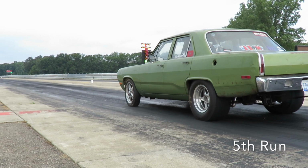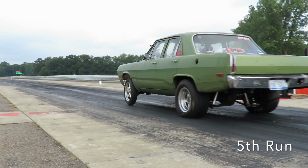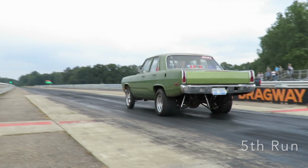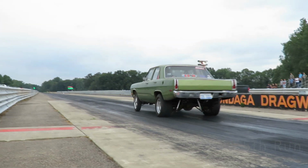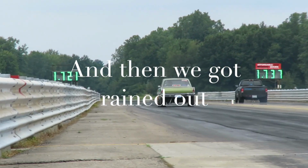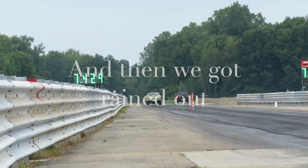So this is what we were fighting the whole day, it just violently smashing the suspension down, lifting the rear of the car up. Full power.